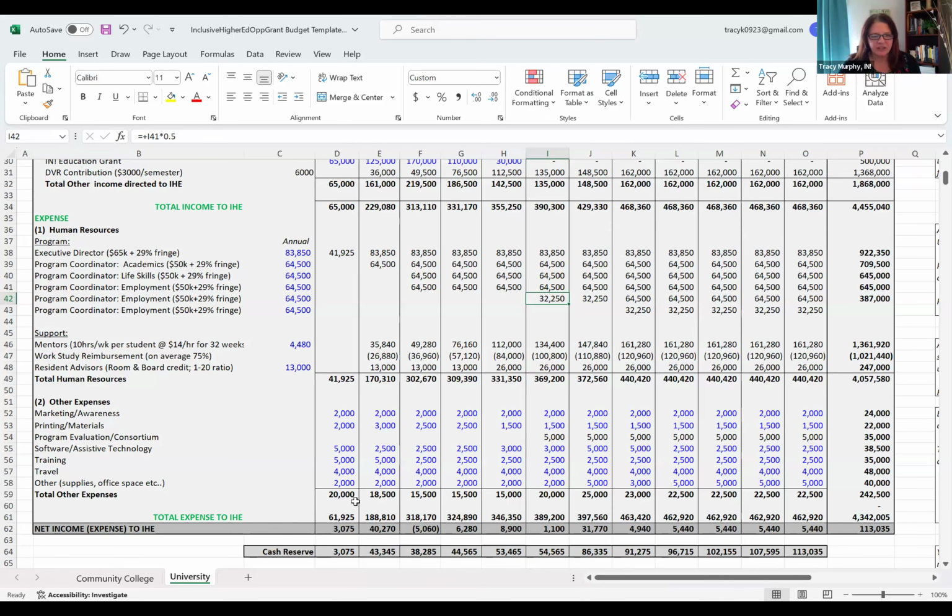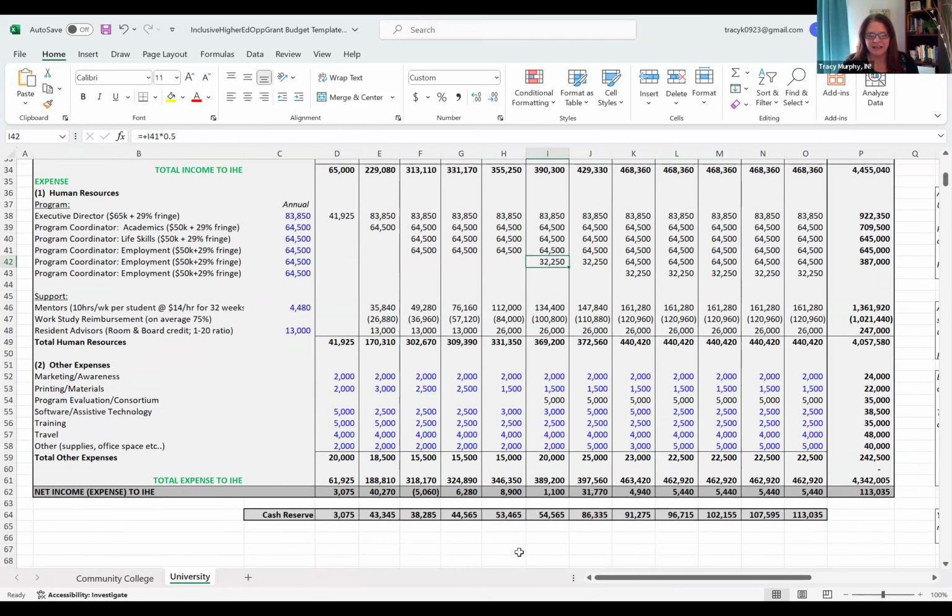So at the bottom, you'll see the total expenses and then the net and then the cash reserves. In this particular template this year, it's in the negative, but there's enough of a reserve to cover that. It shows a 10-year plan. And so when you're playing with the numbers, I think this is the main line item to keep a look at to see, how many students do I need to make this successful and feel financially comfortable. Right.